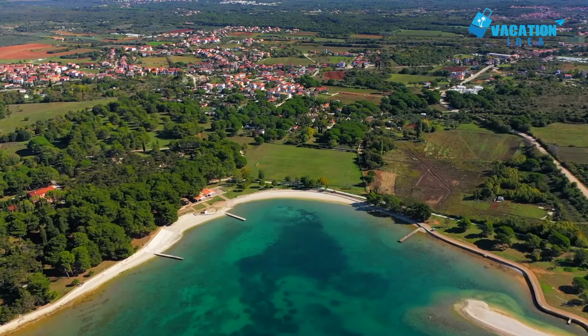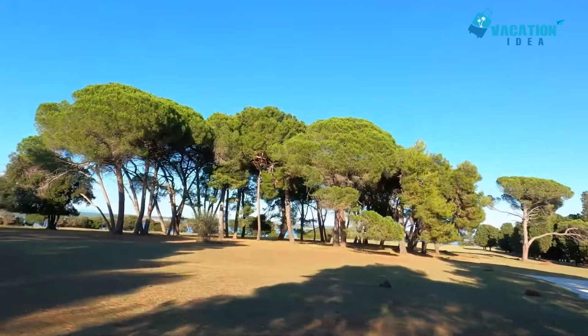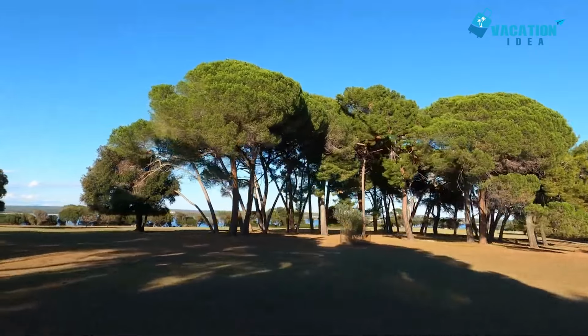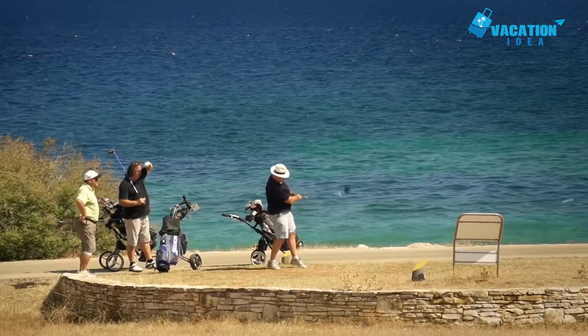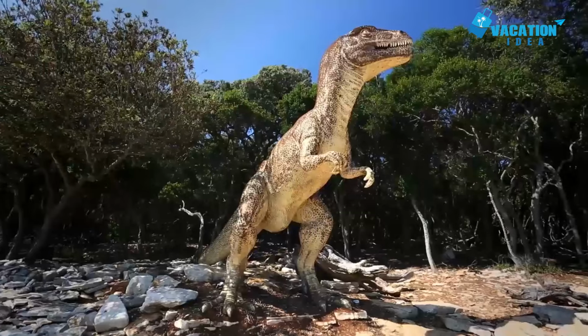Seek out the natural history sites on Veliki Brijuni, where 200 dinosaur footprints from the Cretaceous period have been found. You can also see the remnants of a Roman villa and a Knights Templar church.